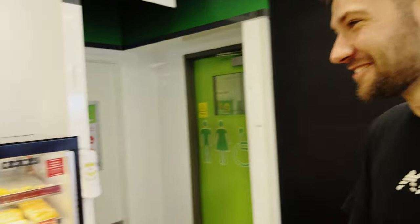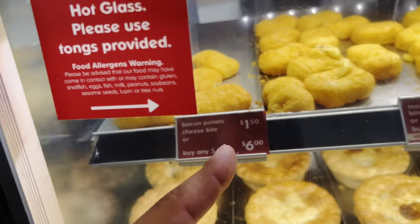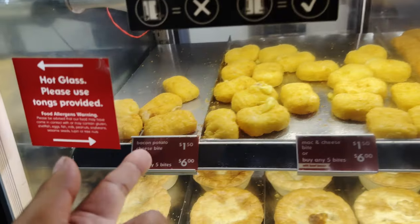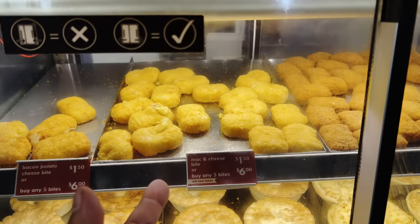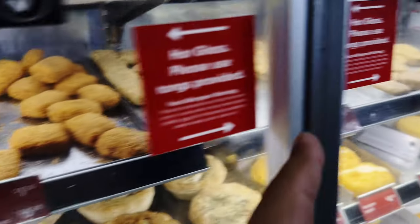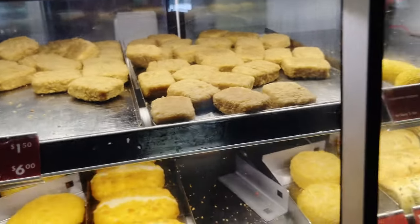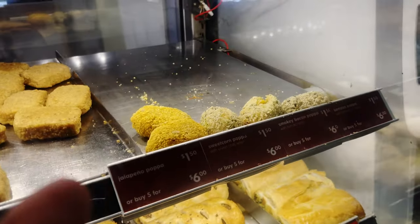All right, what have we got here? So many nuggets. Bacon, potato, cheese bite. So they're not nuggets, but they look like a nugget. Bacon, potato nug. Mac and cheese nug. The Memphis. Memphis nug. And then Southern style nug, which is pretty much just like KFC flavor. I don't know what that is. And then the poppers as well, also Kang.